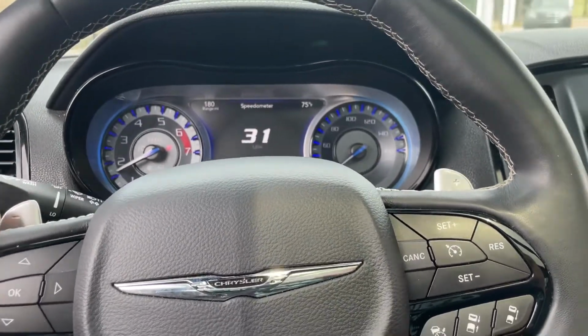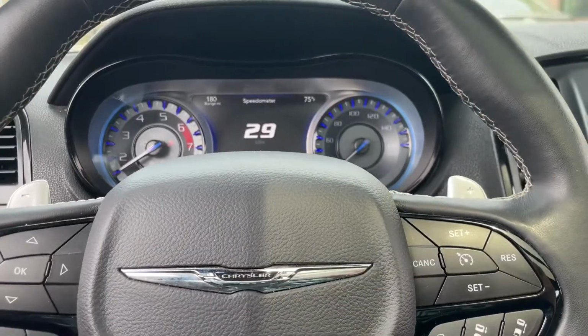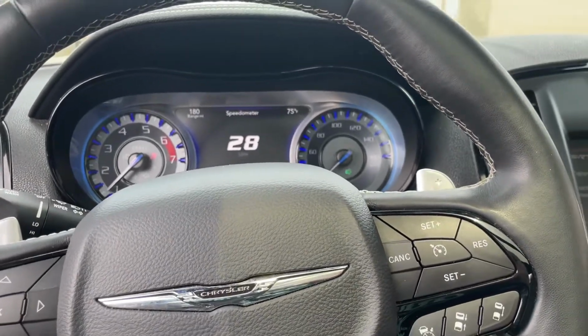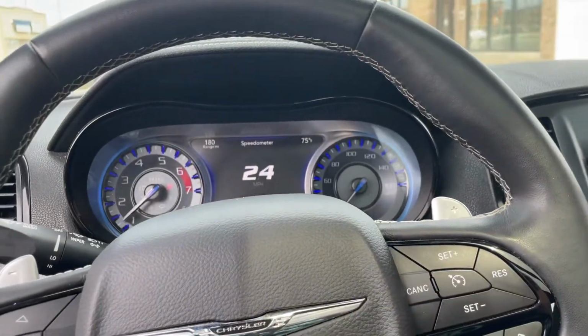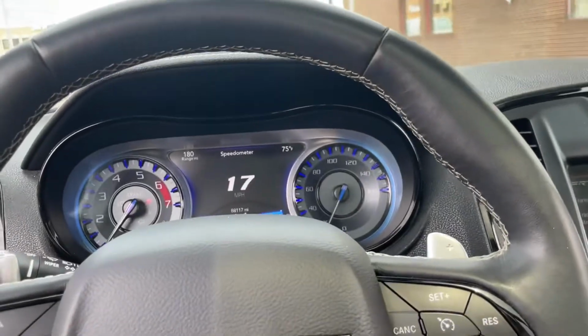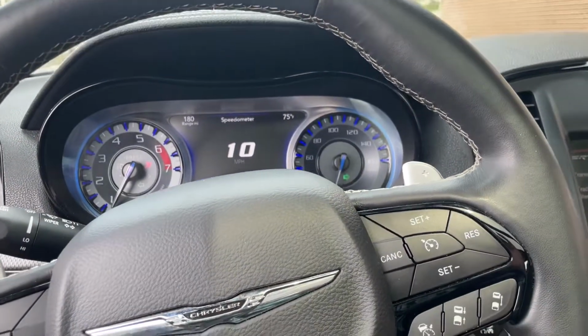I'll tell you, going from a Scat pack to a Nissan 370Z, it was fun for a minute, but then after that you start missing the muscle car sound.